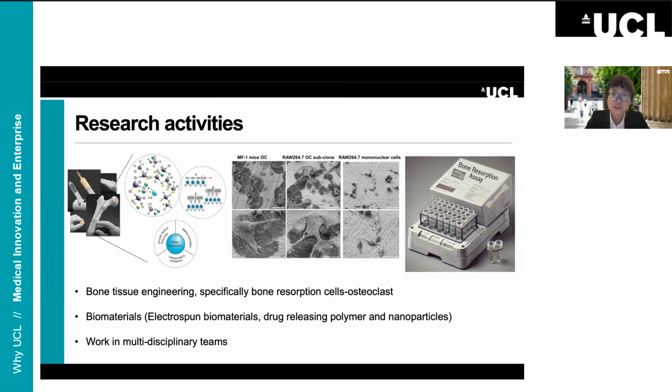During my research, I was able to isolate a cell line that mimics the primary cells, which can reduce a lot of ethical concerns when dealing with using animals in research. Currently we're also developing a bone resorption assay that would be ready for commercialization. We work with different teams during my research. I'm also working on an electrospun fiber platform that releases a drug for melanoma patients, and we have multidisciplinary teams within the divisions and the wider UCL.